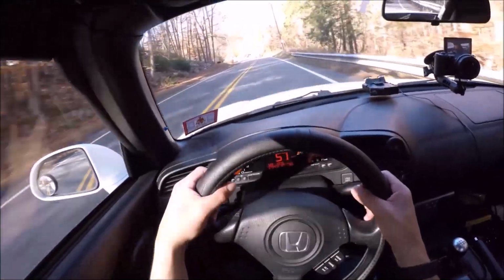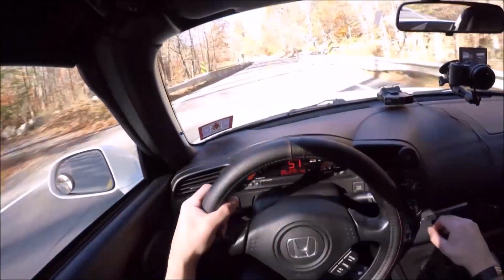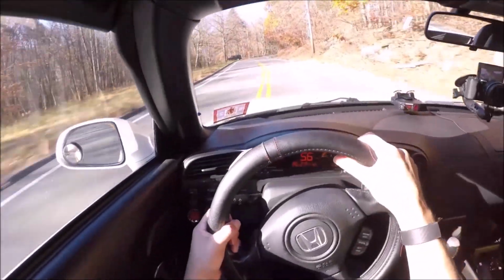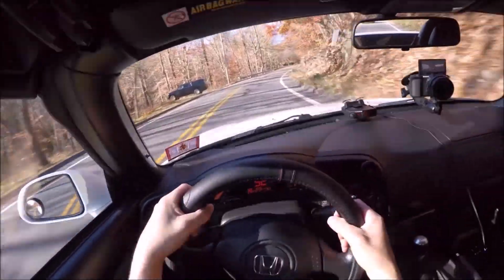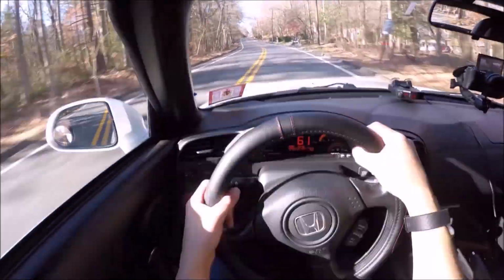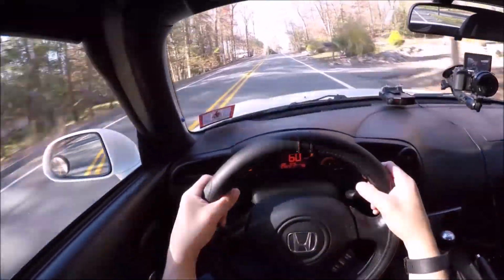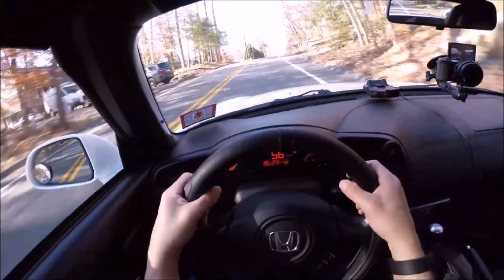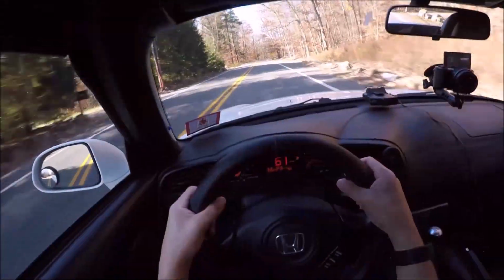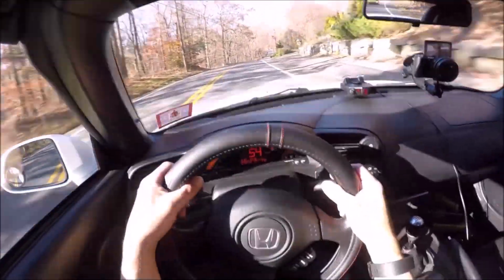I upshifted a fourth just so you guys can hear me. We're going to go down to third. See, very easy to heel toe. And we'll probably turn around and head back. Drive this car all day. This Recaro seat, of course, is aftermarket, but it really hugs you in.